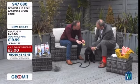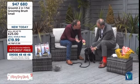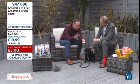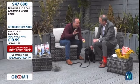But it doesn't matter if it's for a dog, this can be used for a cat. I use this on my friend's long-haired guinea pigs, for example. A lot of people have pet ferrets. We were chatting about this earlier, weren't we? It astounded me, the number of people that have pets in this country. There are 17 million households that have pets.